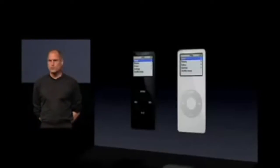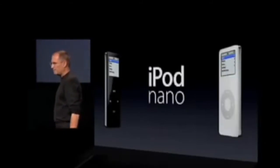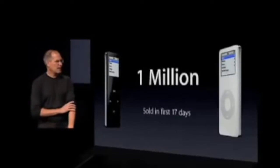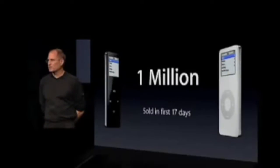And to try to keep it very healthy, 5 weeks ago, we introduced the iPod Nano. 5 weeks ago today. And you know what? We shipped over 1 million iPod Nanos in the first 17 days before September 24th. Over 1 million of them. And we could not meet demand. And the critical response to the iPod Nano has been through the roof.